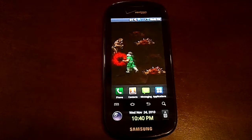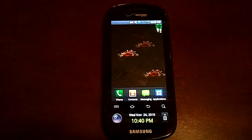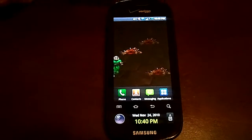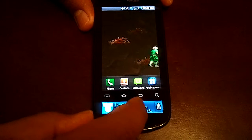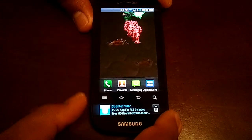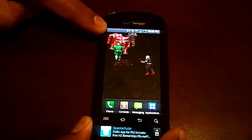So right out the gate, you notice there's a 3.5, well, almost 3.5 inch Super AMOLED display. It looks like this is one big display, but nope, it's two in one. So that's right. This is what's called the ticker, and I'll explain what that is in just a minute. But this is the primary display from here to here.